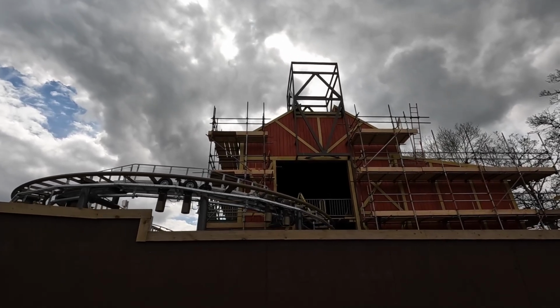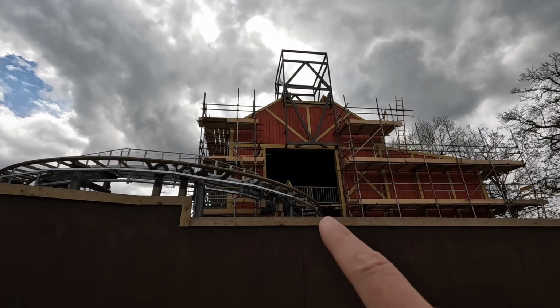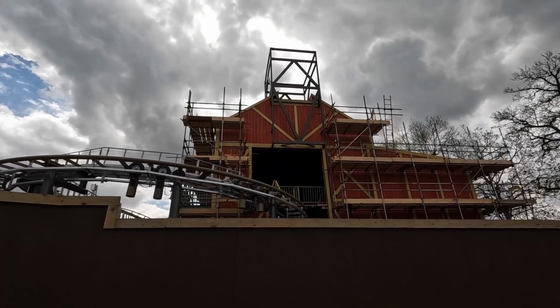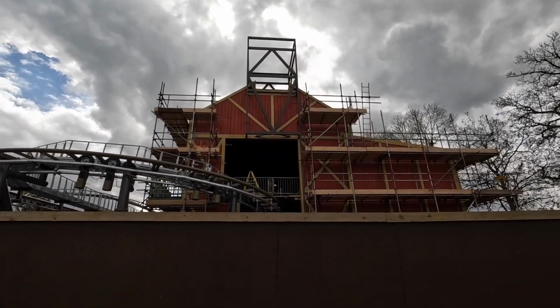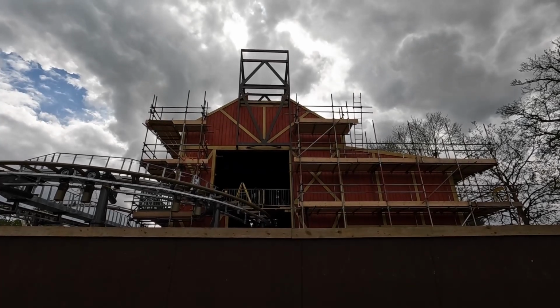Can't really see too much more actually inside of the station itself. You can just make out the air gates here are all in place just on this right side. But yeah, it's going to be hard to get any kind of internal shots from here. Can't really see any theming that's going into place at the moment, but nice to see that all the painting is finally finished off. And with that little update then, over at the construction site for the new Intamin family launch coaster, that is going to bring this vlog here to a close.